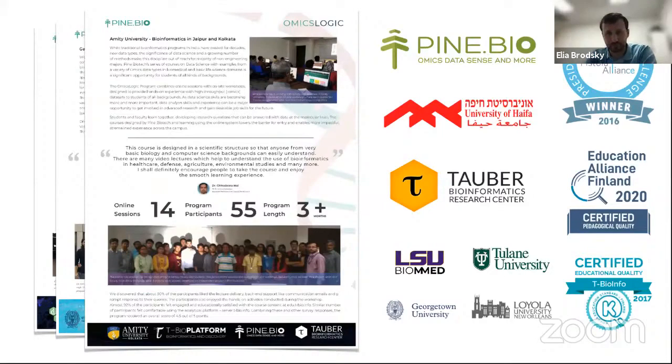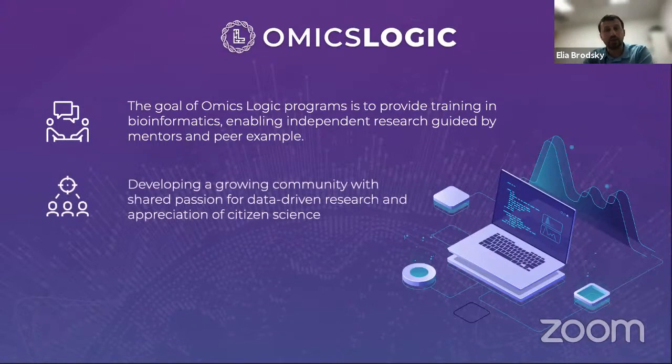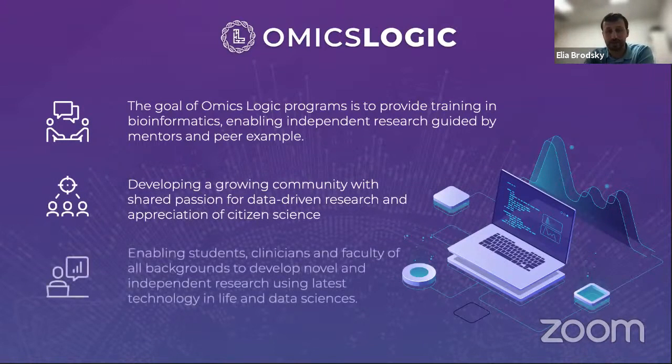So Omicslogic is essentially a program that provides training in bioinformatics that enables independent research that is guided by mentors and peer example. And we are developing a growing community with shared passion for data-driven research and appreciation of citizen science. So not only researchers that are already doing research, but also those that are interested to do that even without a deep expertise that they already possess. And our goal is to enable students, clinicians, and faculty of all backgrounds to develop novel and independent research using the latest technology in life and data science.